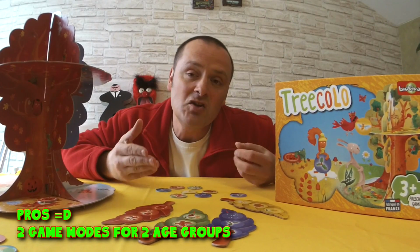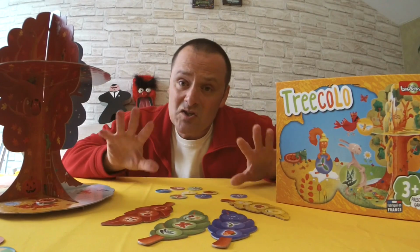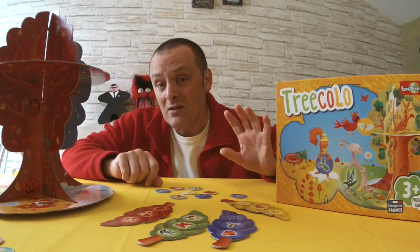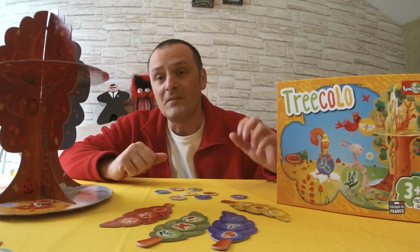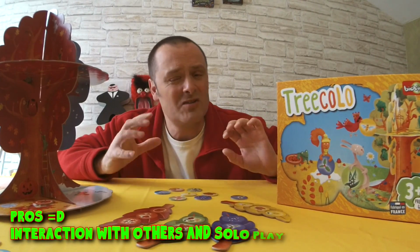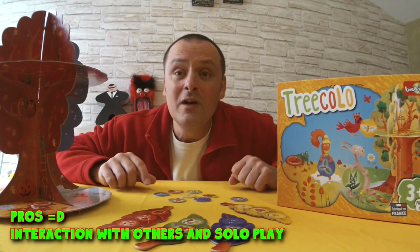And again, with young children, they grow out of things pretty quickly. And the fact that this has 2 modes that you can play, so for the very young and then slightly older, is fantastic. The first mode is the cooperative mode. Children love doing things with their parents, but also children like to do things on their own.